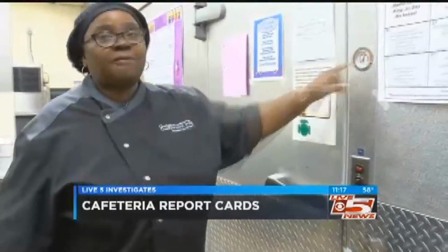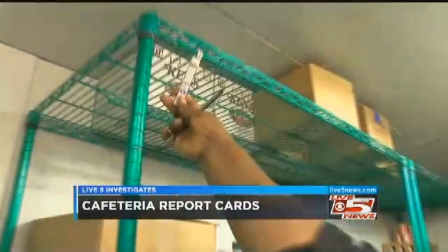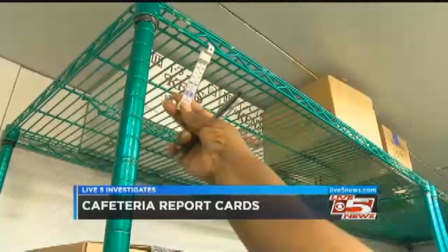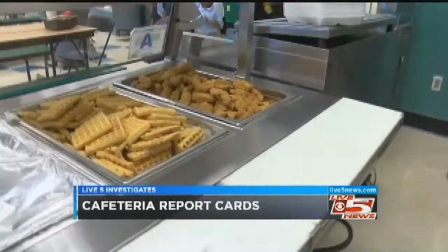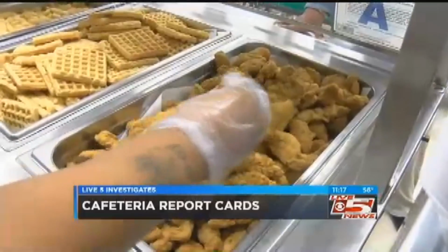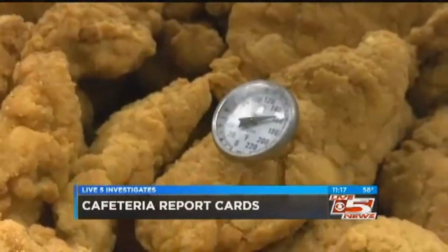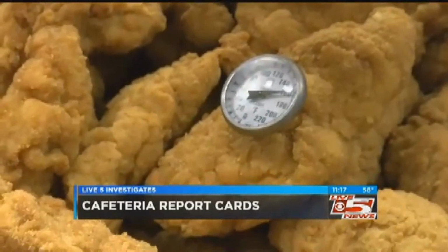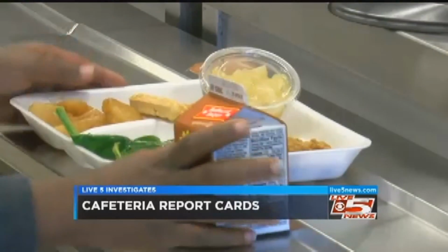It may read 35 out here, but once we open it, we have a temperature thermometer in here, and it also reads, see, it says it's in the safe zone. And the same goes for hot foods. They do multiple checks with a thermometer as hungry students line up. I stick it in the chicken, a couple of them, so I can get the correct temperature. It's just right. They say today's lunch is a big student favorite here: chicken and waffles with spinach salad, fruit, and milk. Thank you.